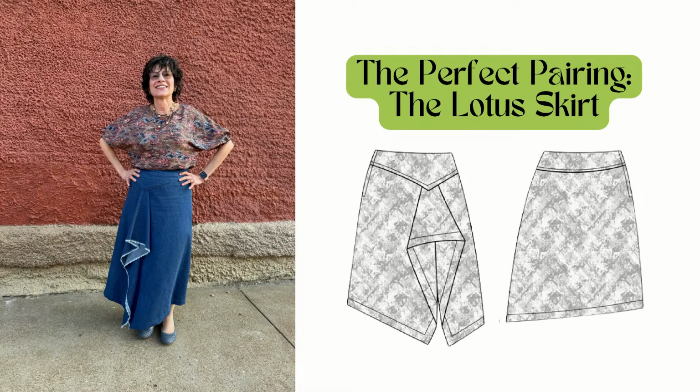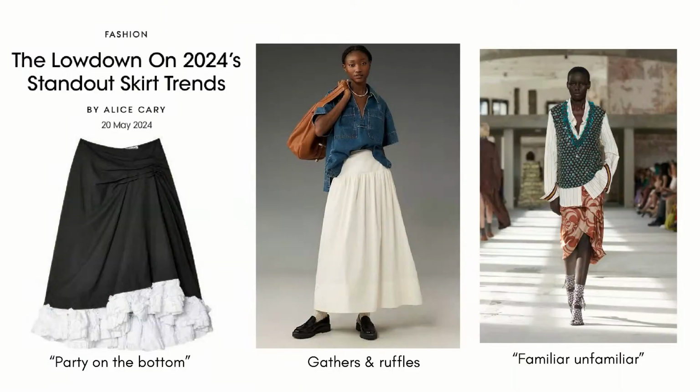So we're talking a little bit about the lotus skirt here and the inspiration for it. I went down a little deep dive into fashion trends for 2024 and found a Vogue article on standout skirt trends. This was from May 2024 in a Vogue magazine issue. And they talked a lot about all kinds of skirts that we're seeing on the runway. So here is a Molly Goddard party on the bottom skirt.